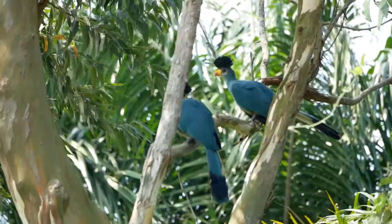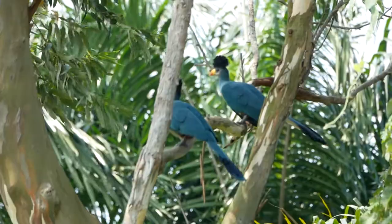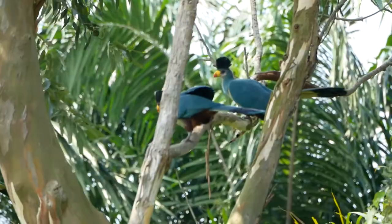By far the most splendid bird in the gardens, and in fact one of the most magnificent birds in the whole of Africa, is the great blue turaco. Later on, I was to see these in my hotel garden.